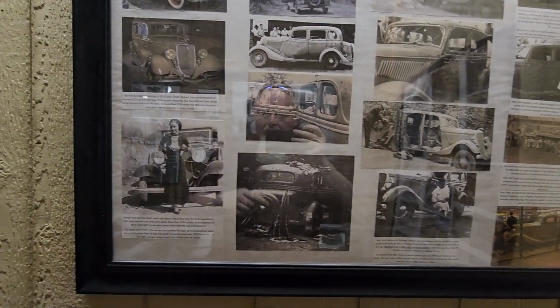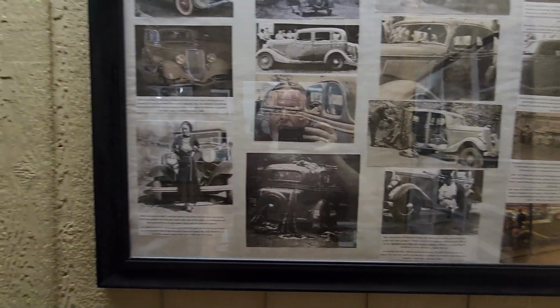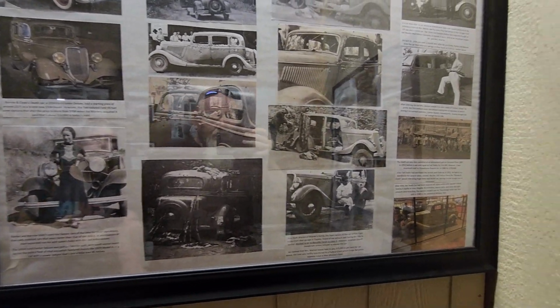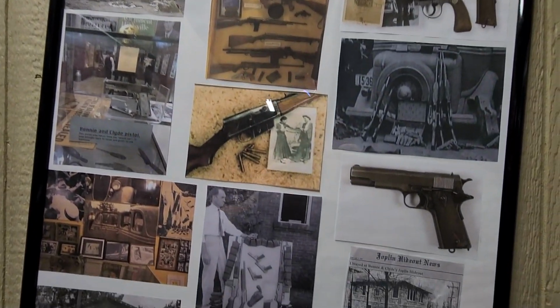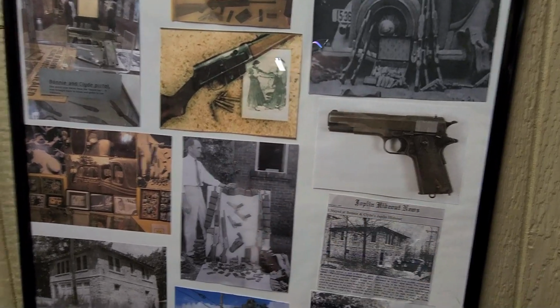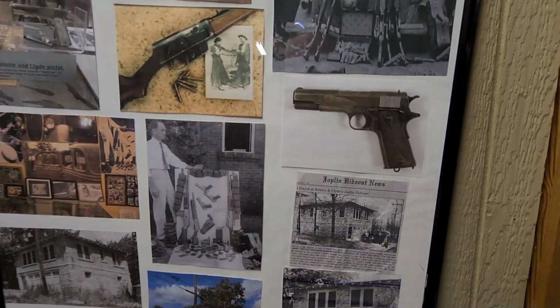There's Bonnie in front of one of the cars that they had. In fact, I think they had a couple of cars over their crime spree, but you can see the one that they were obviously in shot up. Some of the guns, photos of some of the guns that they had. Classic 1911. Go over to my main channel. I got tons of videos on those guns.